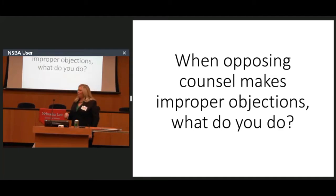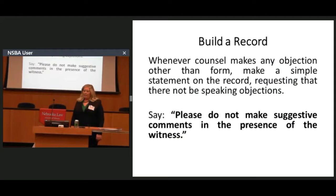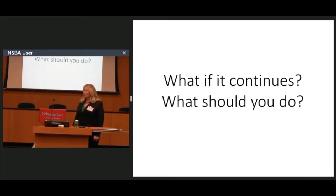When opposing counsel makes improper objections, what do you do? I think I just skipped to where I shouldn't have, but you have to simply build a record. When they make objections other than form, make a simple statement on the record requesting that there not be speaking objections. Say, please do not make suggestive comments in the presence of the witness. So you've done it once, and then it continues.